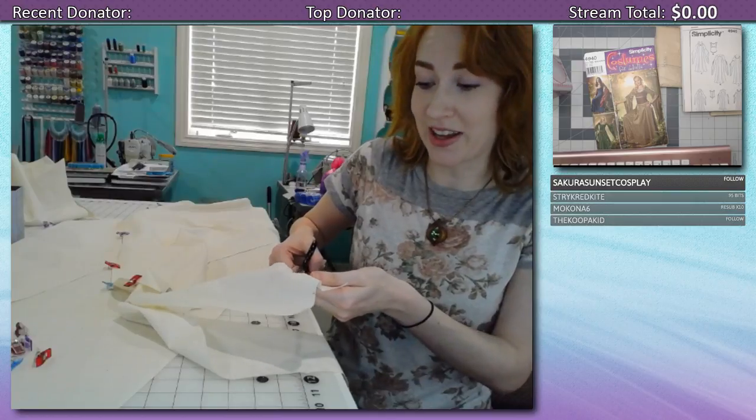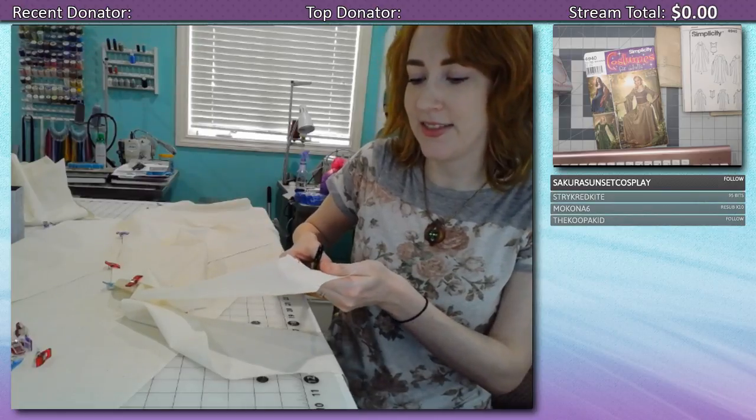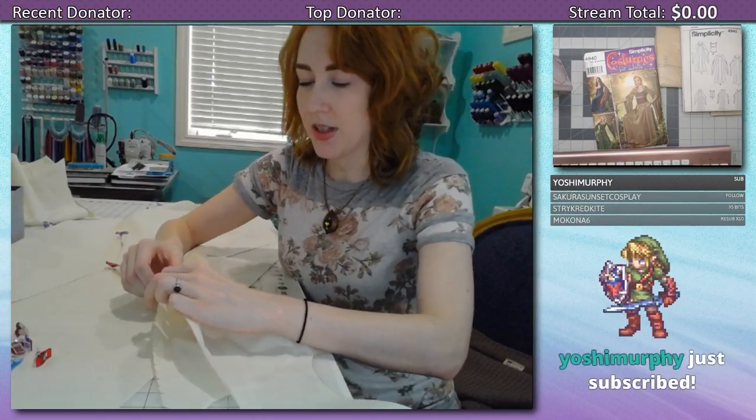HHH Cubed says, love seeing the progress in the flower wall. Thank you. What costume is it for? It is for Aerith Gainsborough from Final Fantasy VII. I've had that costume for a couple years, but I've never done a studio shoot with it or anything outside of a convention really. I wanted to get some nicer portfolio pictures of it because most of the ones I have are okay, but they're older and they don't really showcase the costume the way I'd like to.